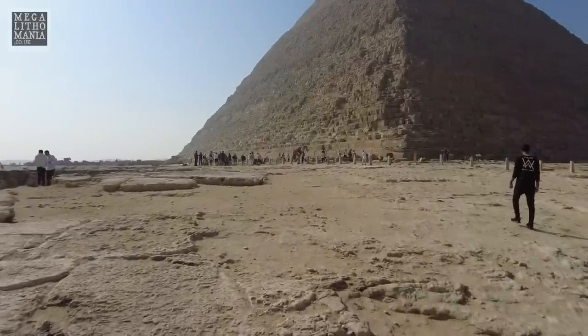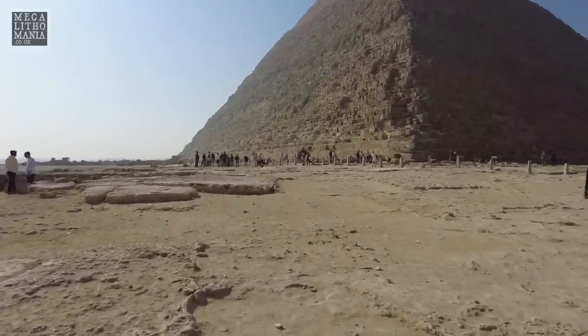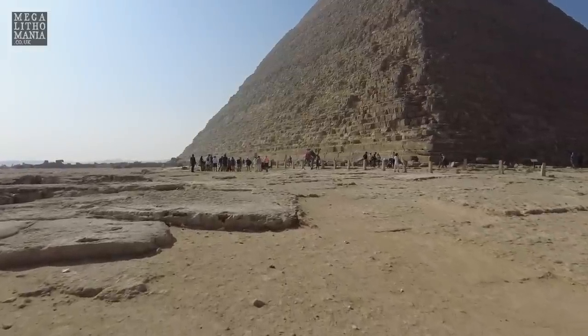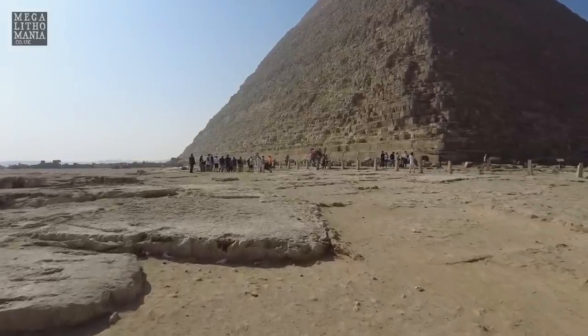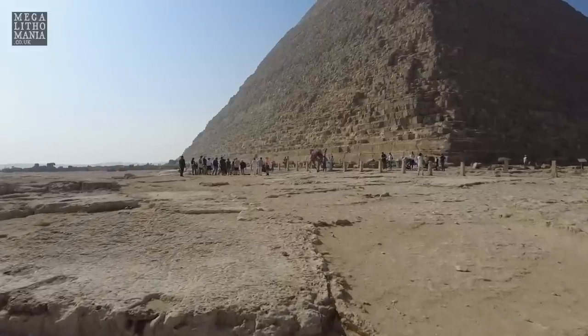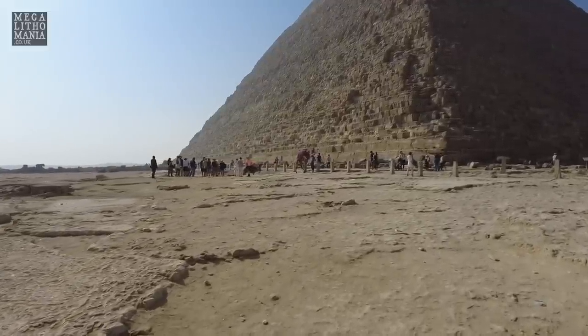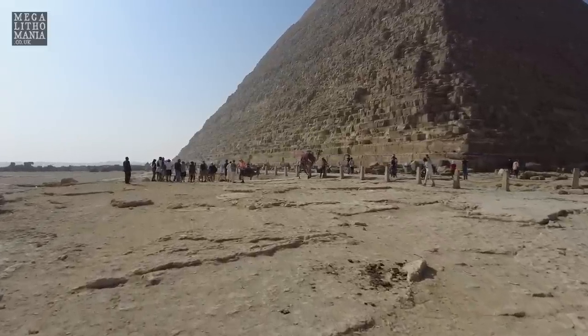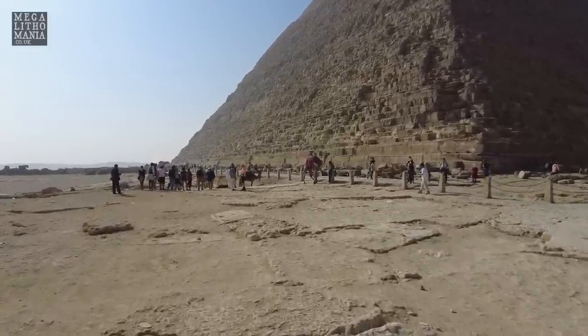You see all this here? This is like a gigantic platform spreading over a huge distance. This is absolutely mind-blowing when you think about it. This whole area here is all raised up, constructed before you've even thought about building this thing.